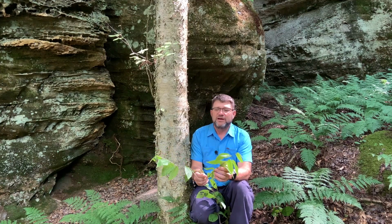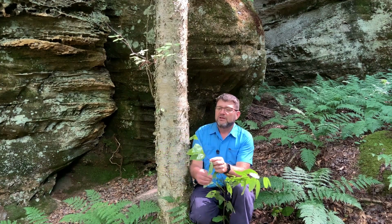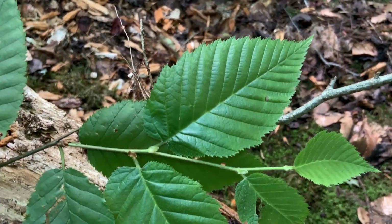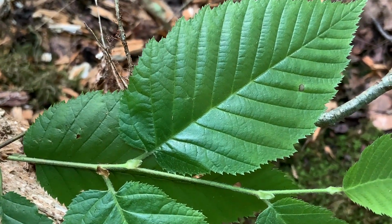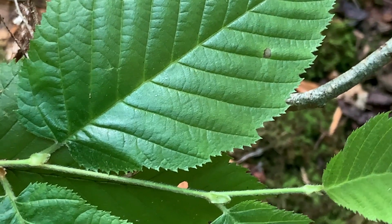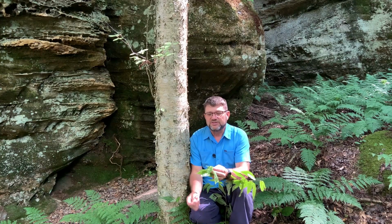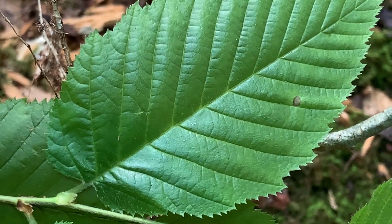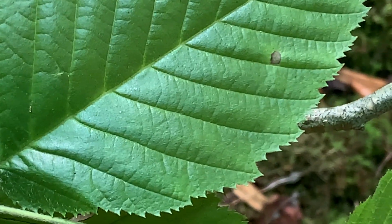It's not a real common species, and again, it's affiliated with sandstone cliff lines like this in hemlock forest. So to identify yellow birch, you're going to first notice that the leaves are alternate. So the leaves do alternate sides of the twigs. The leaves are simple, which means they have a single leaf blade. They have a toothed or serrated margin, but that margin is doubly serrate. So you're going to have very large teeth, and then on each of those teeth, you're going to have several finer teeth along the edge.